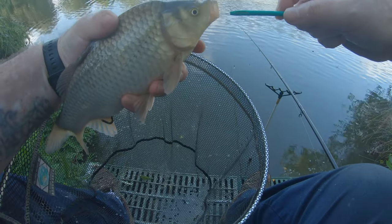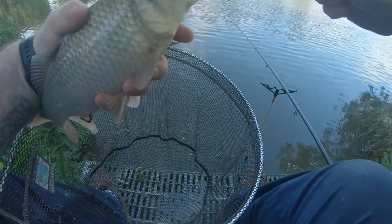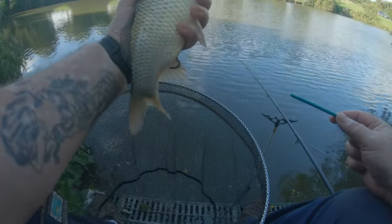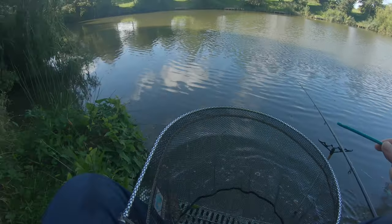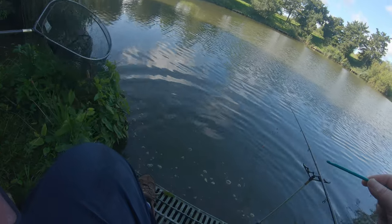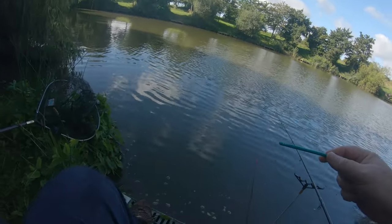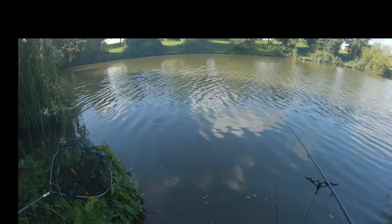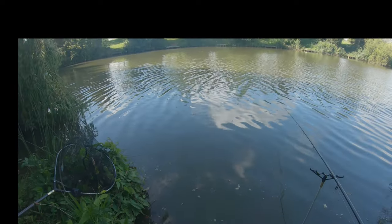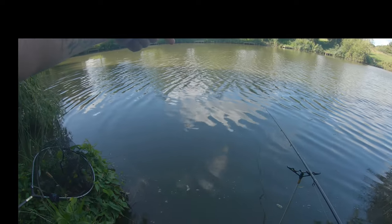Nice little fish. Lovely, jubbly. There you are. Well, that's not bad, two bites, two little carp. I'm literally fishing at the end of my rod. Hopefully you can see the float, it's sort of there.